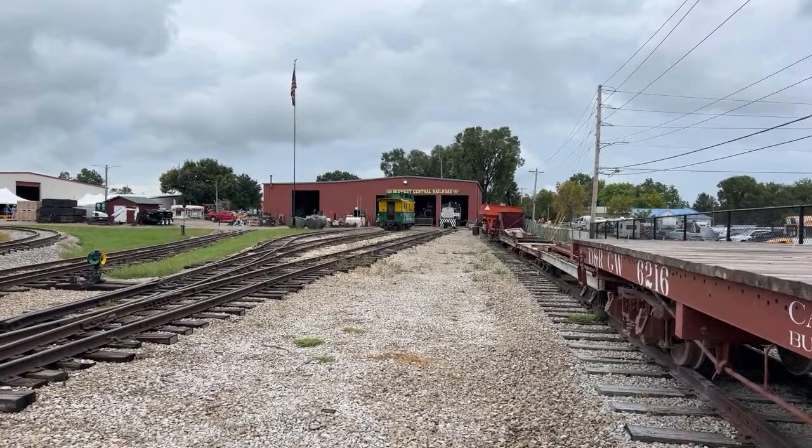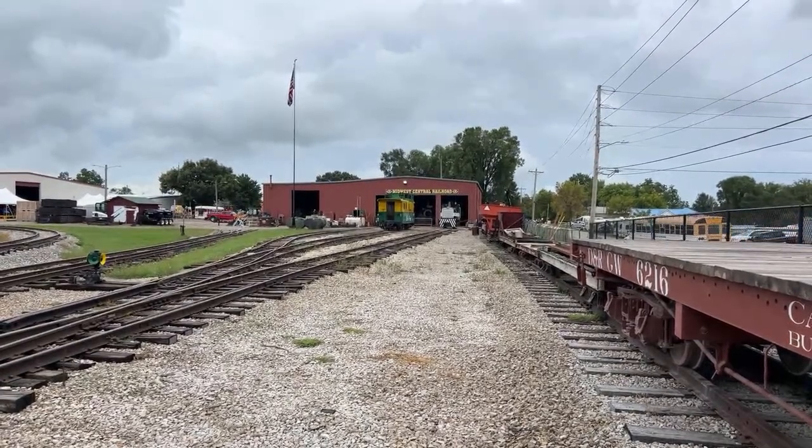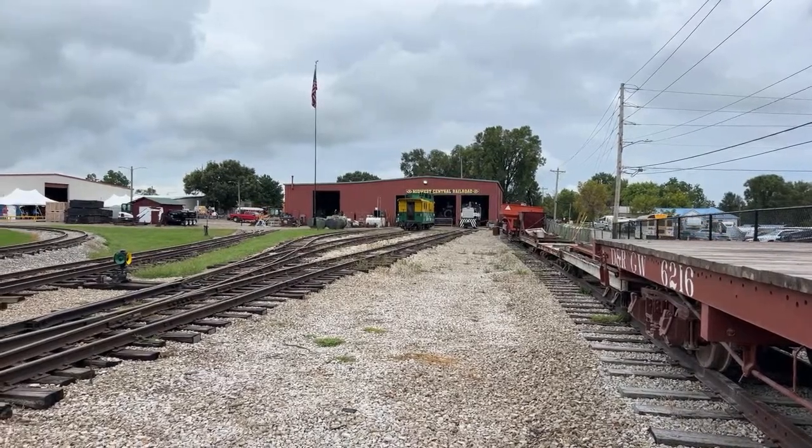Okay, we got a few questions here. Troy sent me a picture of the mower he has that looks like 6, so I'm going to look at that when the stream's over.